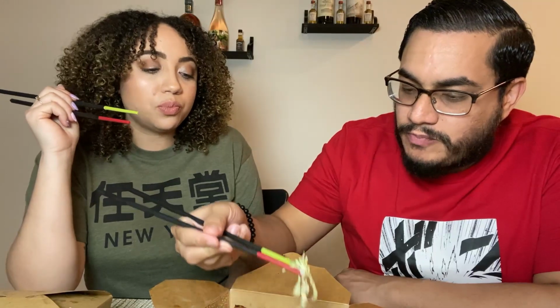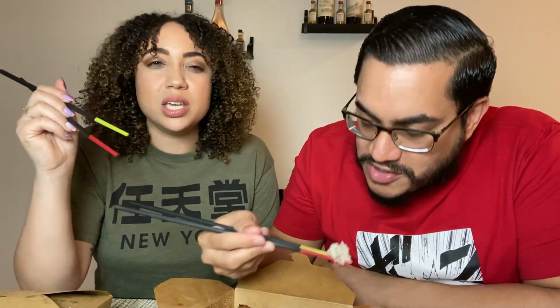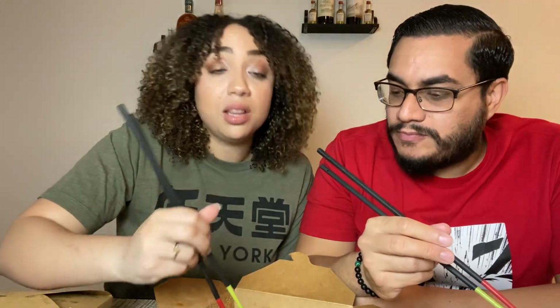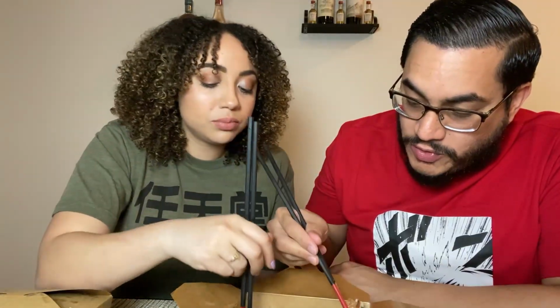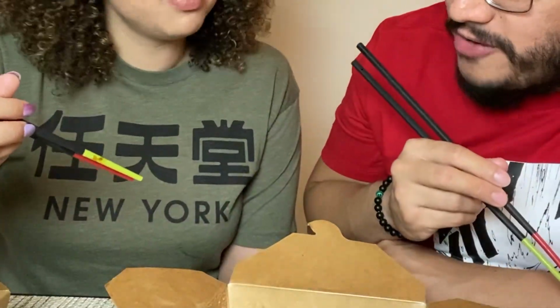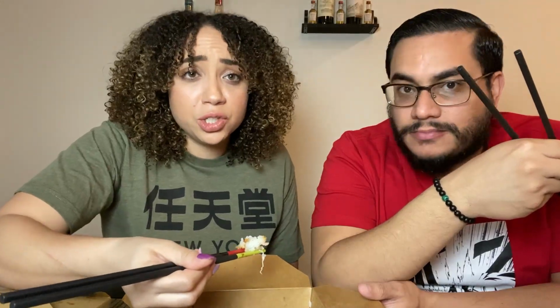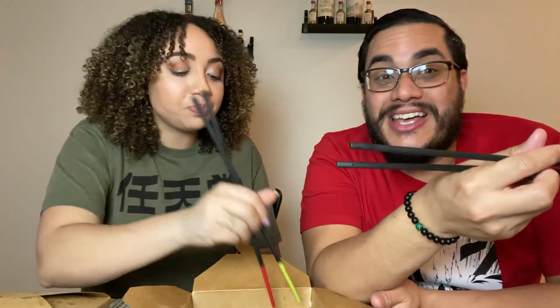The rice is that perfect sushi rice. The stickiness. Sticky. That goes perfect with a saucy meat. I love me some sticky rice. The chef really knows what they're doing. Guys, I haven't even finished this and I want to eat this again. That's how you know you've got a really good dish on your hands. You want to eat it again.